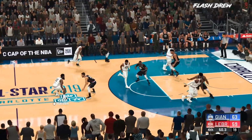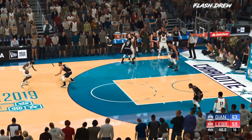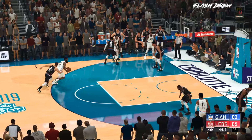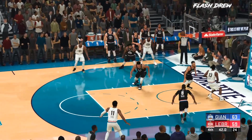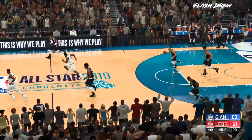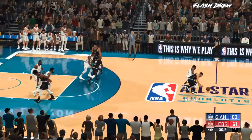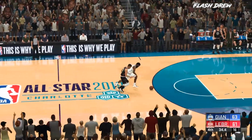Here is Harden. 46 seconds left in the fourth. Got it! And he has brought them to within 2 points. This is exactly what happens when you allow James Harden to heat up. We can probably expect to see him slow it down now.